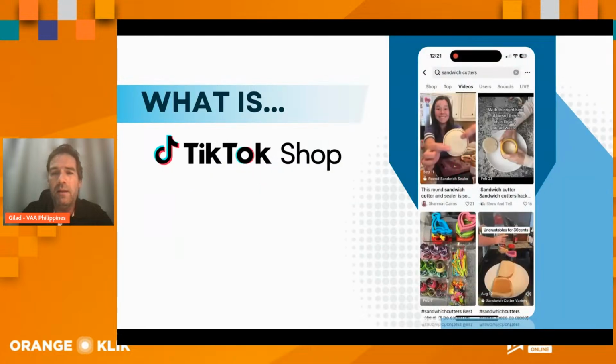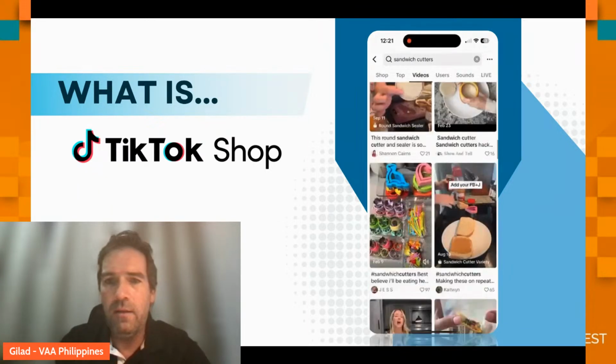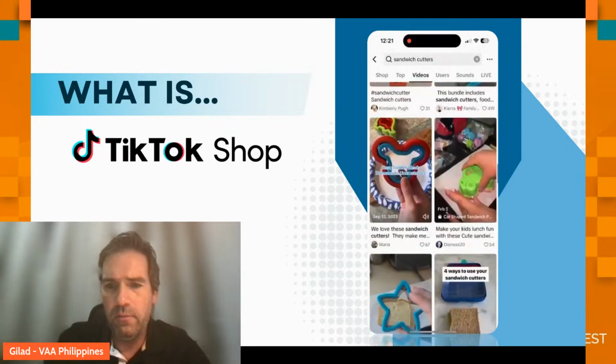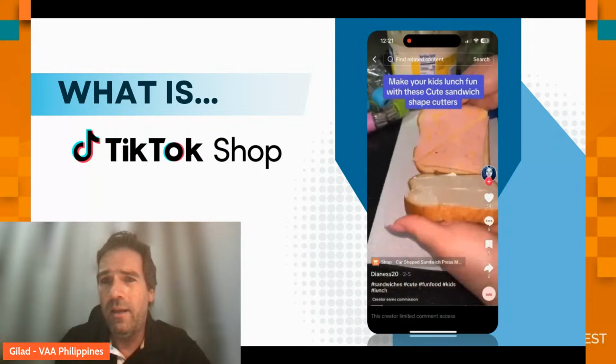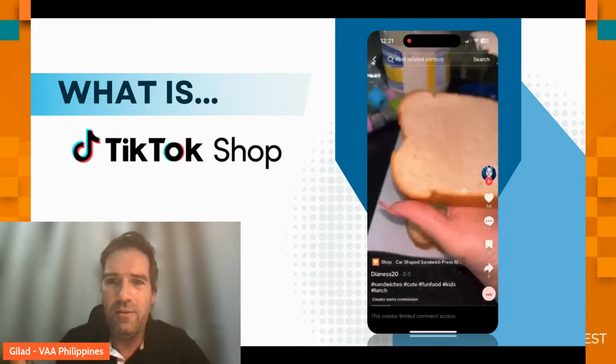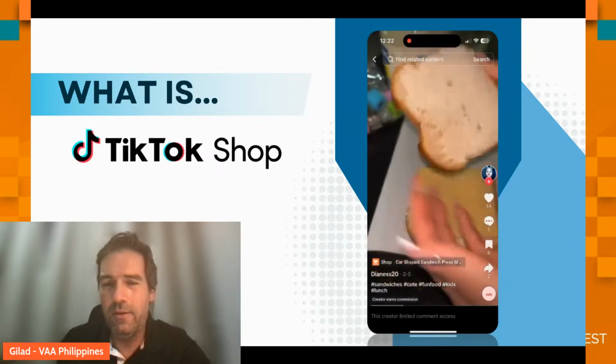And let's look a little bit at why TikTok Shop is not just watching videos, but is actually connected to buying things online. And look at the videos in here. As you can see, it's an example of looking with a specific keyword. Here the keyword is sandwich cutters. So it's not just scrolling on your feed and looking at information. I'm going to make it a little bit smaller. You can see some videos that you like. Here you can even hear the sound. It's AI talking, so they didn't even invest in an actual person talking. Look at this.